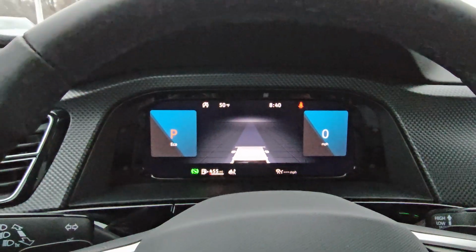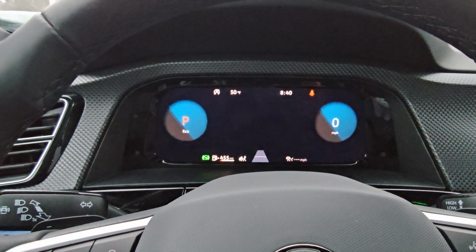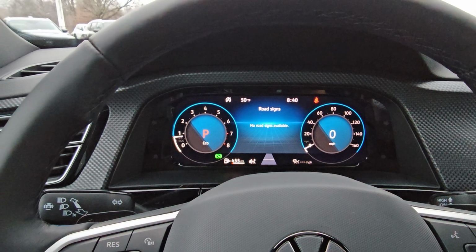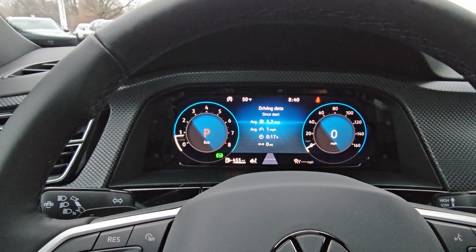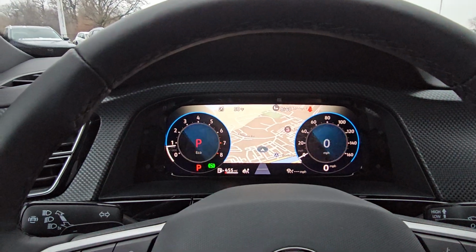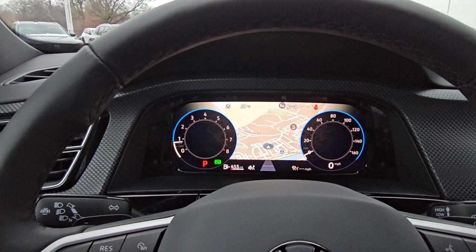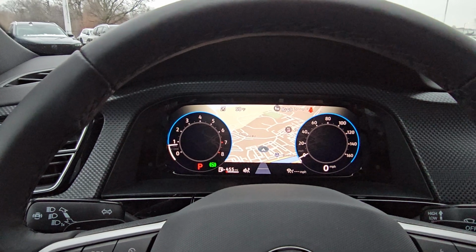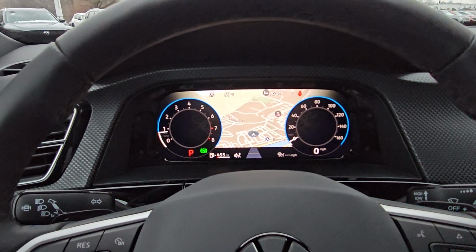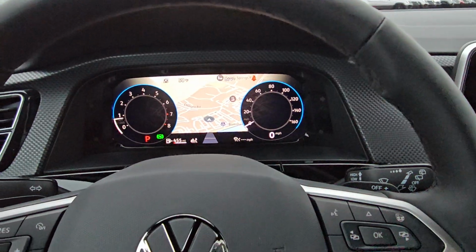We're going to go back to a different view here so we have more traditional view here. There you go, right there. And then I can arrow down on that one and change between road signs and actually navigation there. And then a long press here on the view button. What does it do here? It doesn't do anything on this setting here, but you do have multiple views here and little tricks and hacks that you can do to change things up.